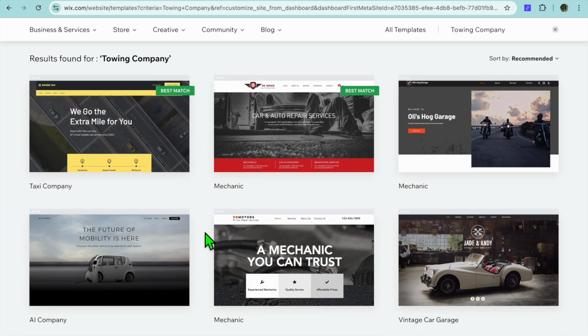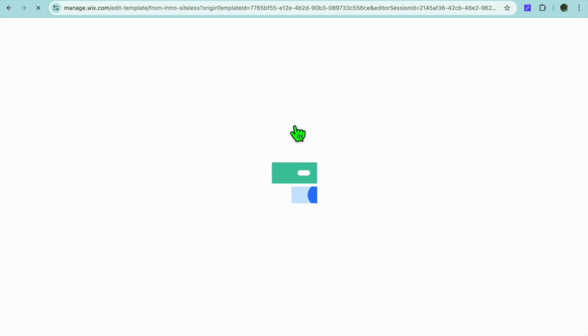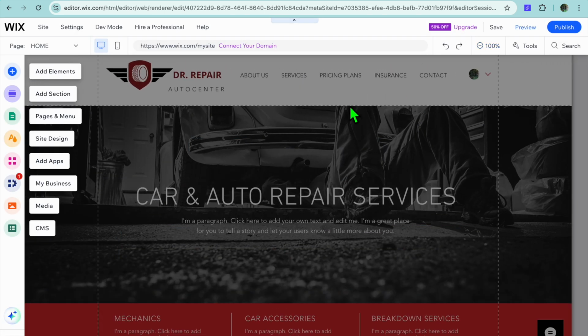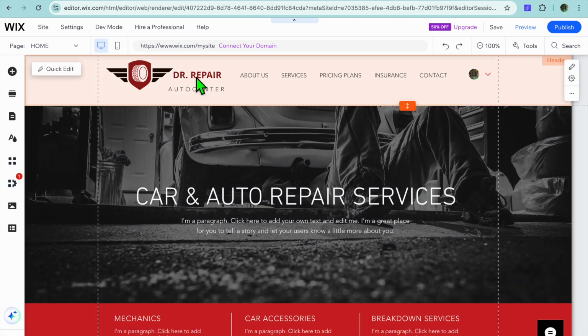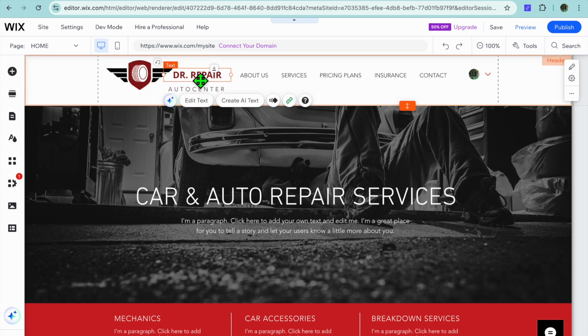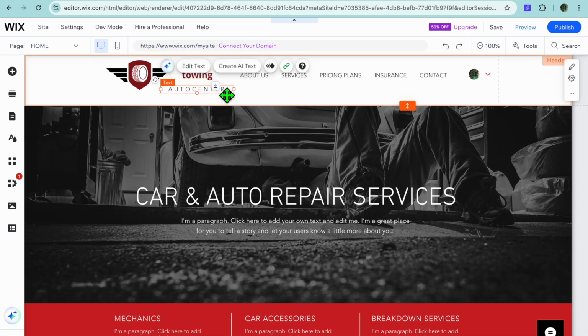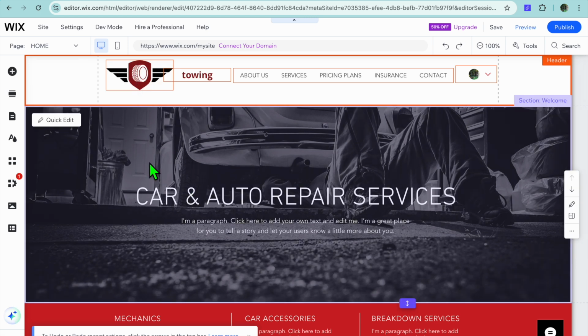So let's say, for example, the template that we would be choosing would be this one. So we'll tap on edit. Once on the editor page, you can close the pop-up, tap on the plus 50% in the top right hand corner, then we can start editing our page. So for example, we can tap on the header section, and I could change the text right there. I could tap on edit text, and for example, I'm just going to type in towing. Then you can remove this if you want, so we can tap right there, and I'll simply right click and select delete. And you can also change the vector art if you want.